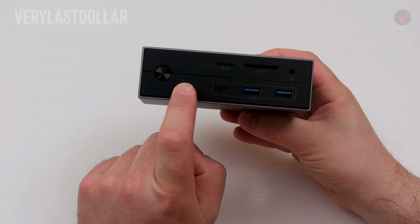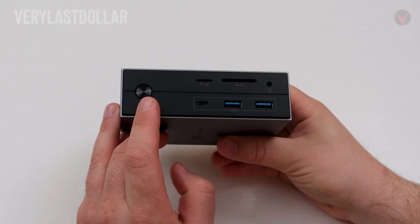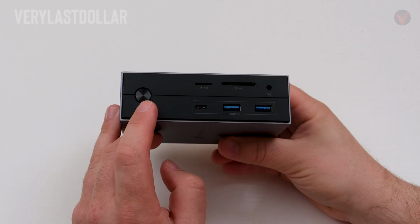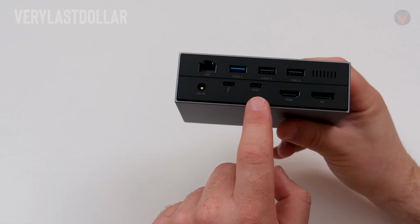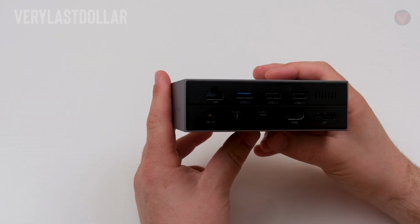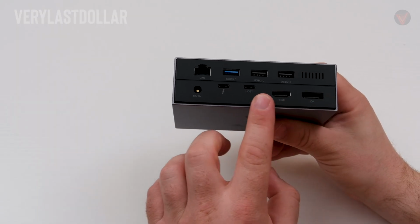The front side has the on and off button, micro and full size SD card slots, headphone jack, 1 Type-C and 2 Type-A ports. The backside has DC input, Ethernet, 3 Type-A ports, a Thunderbolt port for more devices, the host port, a display, and HDMI port.